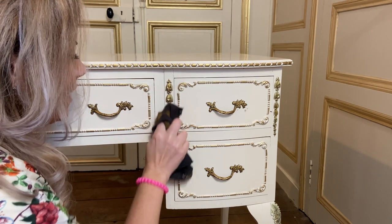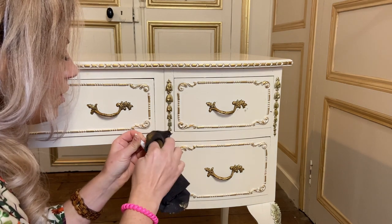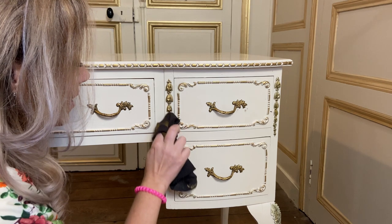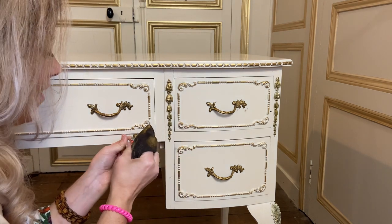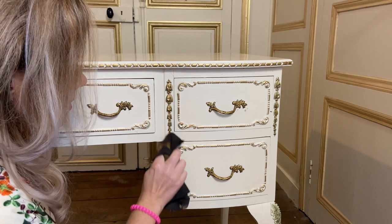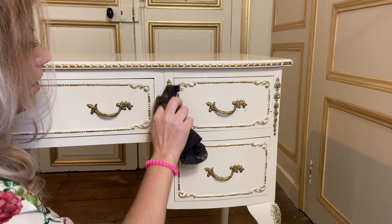It makes me happy every time a furniture's restored, you know, call it restored, because otherwise it would be unloved, unused. Yeah, it looks great. So now all the gold will be matching all throughout the piece of furniture.